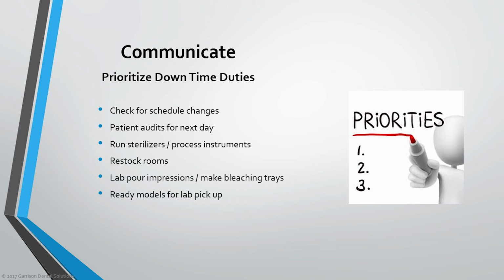Exactly. Look for schedule changes for the next day or a couple days out and see what you can work into the schedule. Communicate downtime. Know your office and know what's most important to you. If getting the lab work done and on time is a high priority, if you're a busy office that does a lot of lab work, maybe that's priority one.